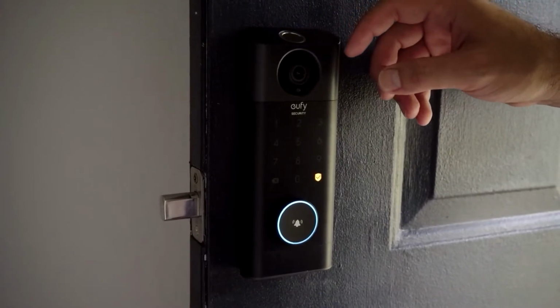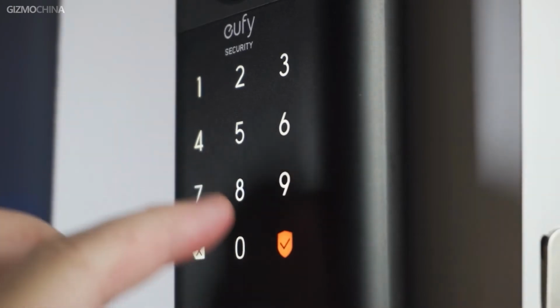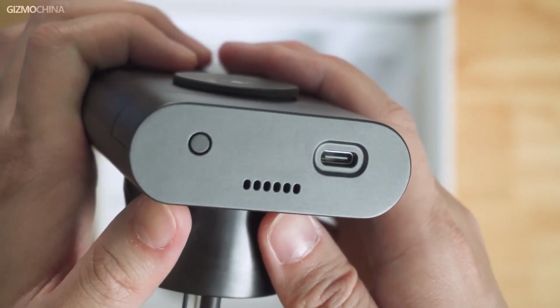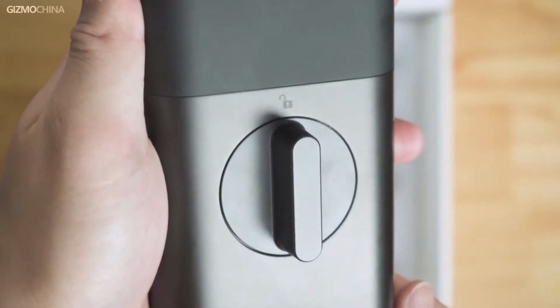Why should you go for Eufy Smart Locks? Firstly, recognizing fingerprints with accuracy. When your finger is appropriately positioned on the scanner, the smart lock recognizes your registered fingerprint 98% of the time. Keep your print safe.